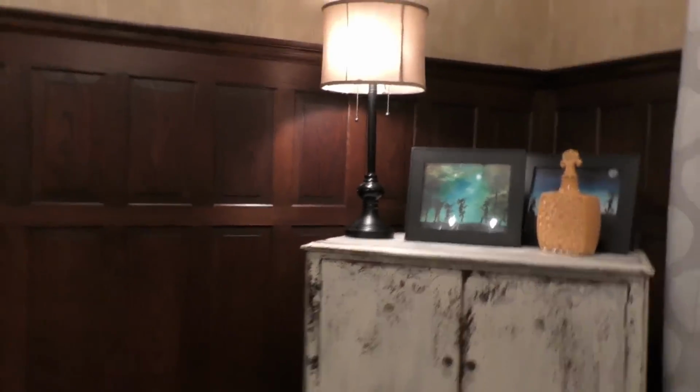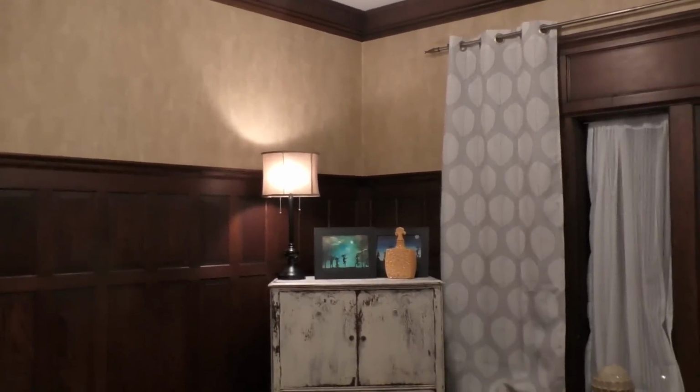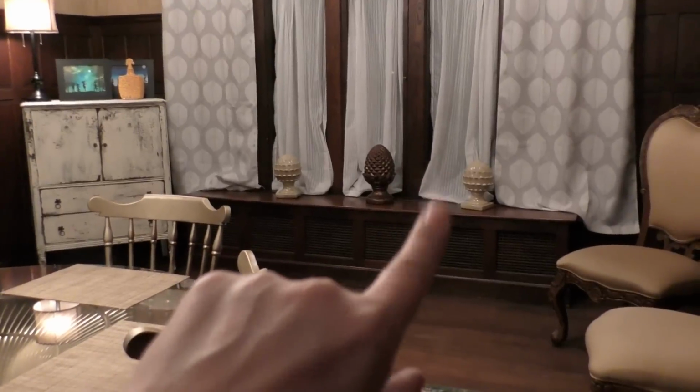And when I pull the camera back, you can really see just how much that corner had nothing. And seriously, day by day, piece by piece, we're making this house a home. My thrifted artichokes, don't make fun of the artichokes, are awesome.